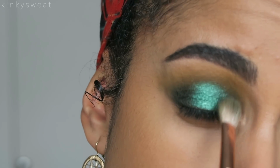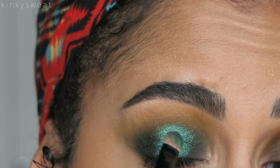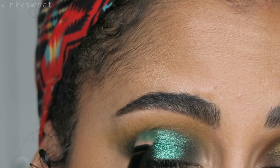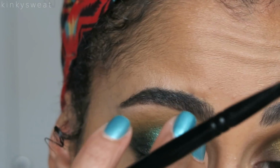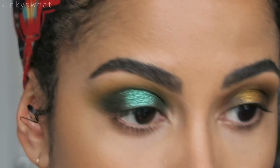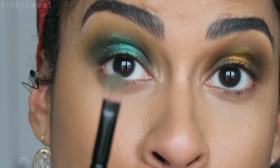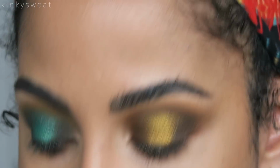Going in Space Queen with my Zoeva, blending out the edges. And also, I'm just taking that same shader brush and cleaning up in the crease area, carefully running it through with soft pressure so it could just distribute that shimmer shade a little better. And I'm happy to report that between that metallic shade and this one, didn't get any fallout. You have more of a tendency to get fallout from the mattes than you do from the metallics, unless you really pack your brush. And if you do, press onto the lid, don't swipe or else you're gonna be in trouble, okay? I will use Blue Dream as like an enhancer.